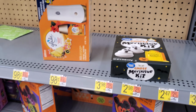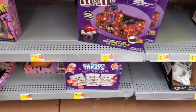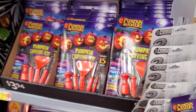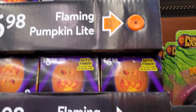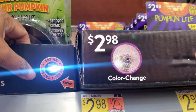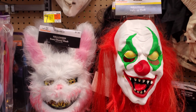Marshmallow kit. Let's see, are these like gingerbread houses? Okay. Oh, look at that Mickey one. Oh, the mummy kit. How funny. Of course, just get frosting and just do it. Let's see. These are pumpkin carving kits. Super scoops. Decorate your pumpkin. The light. And they have the strobe light. One's gonna flicker. I believe that is it for Walmart, you guys.